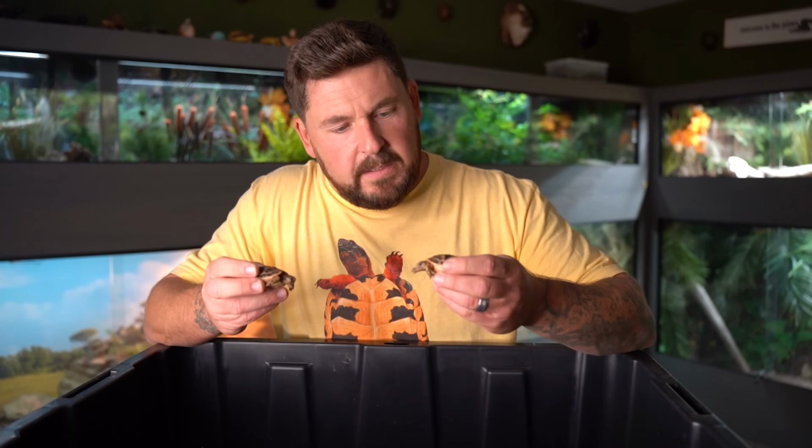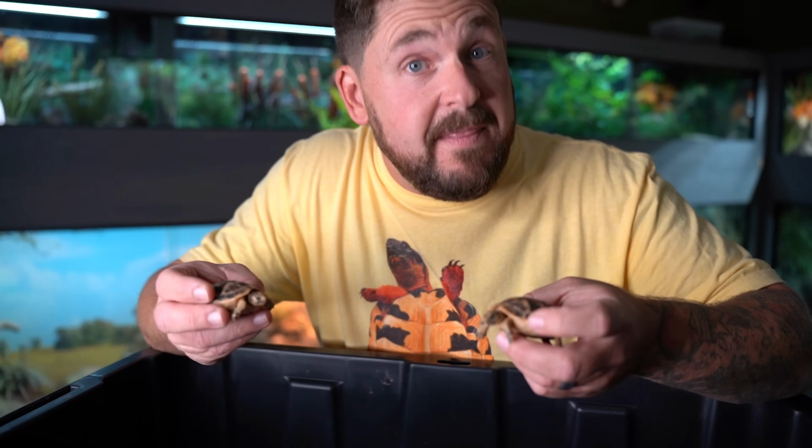So these 2 little Libyan Greeks are going to spend winter in this tub, and we'll see how they grow. I don't expect them to be incredibly active over the winter because this building does fluctuate, which is exactly what I want it to do. I don't like to keep any animal at a constant, consistent temperature because it's really not like that anywhere in the world, at least not where most of these tortoises are coming from.